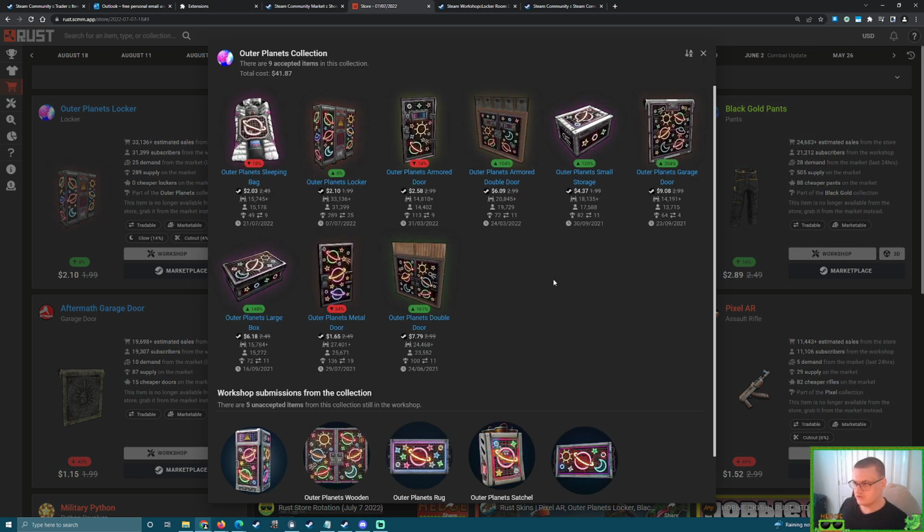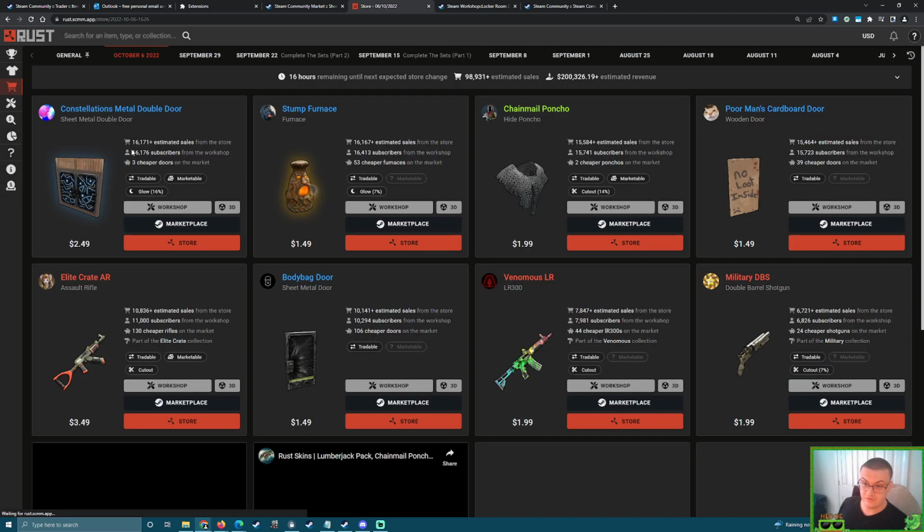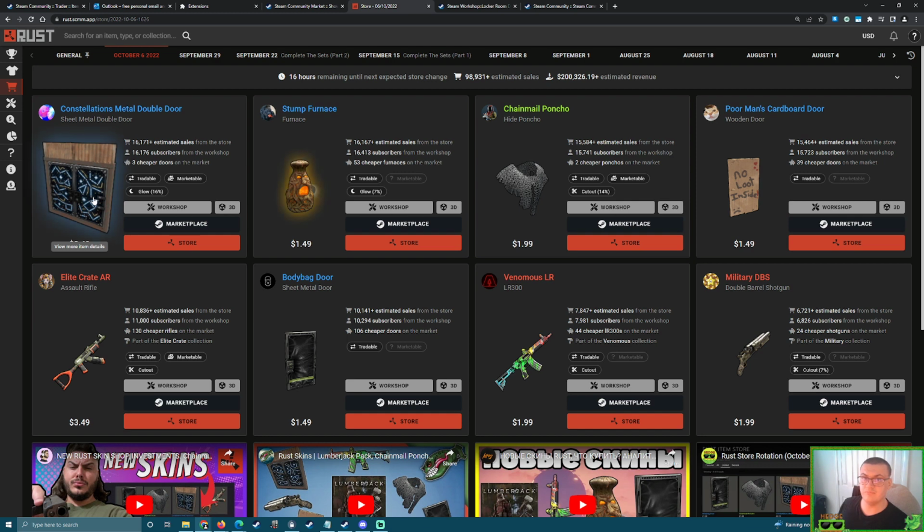And here we are. So we did have Outer Planets double door here, and that was the beginning of the collection. That's now selling for almost $8, and it did sell for $3. Do you see what I see? Now that sold at almost just over 24,000. This new Constellations door, which is fairly similar in design, it's probably not going to be no more than 17,000 sales. Chat, I think in the long term, this will be probably a very nice investment as time goes on.